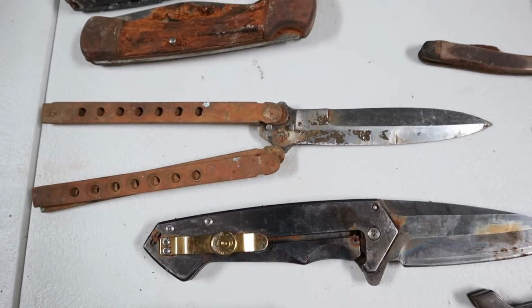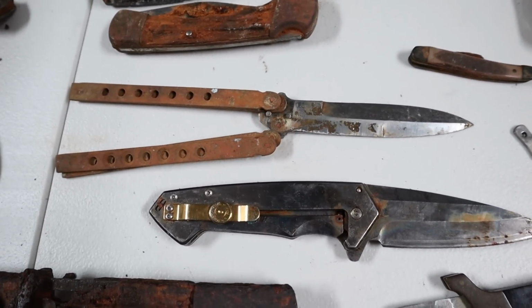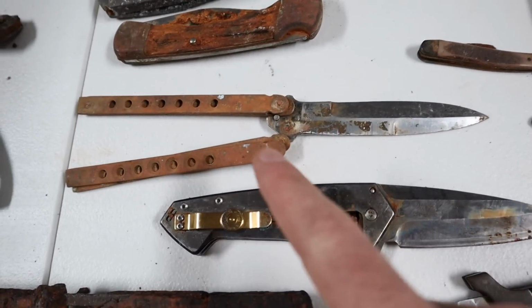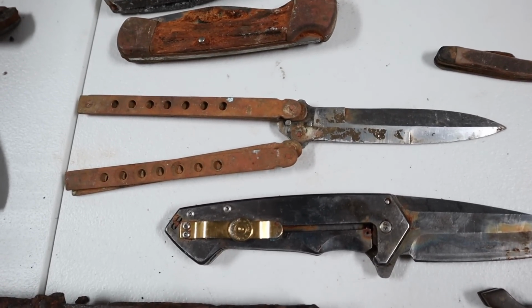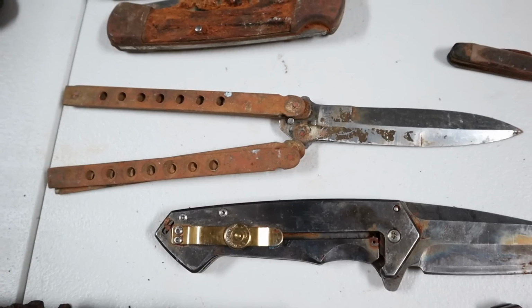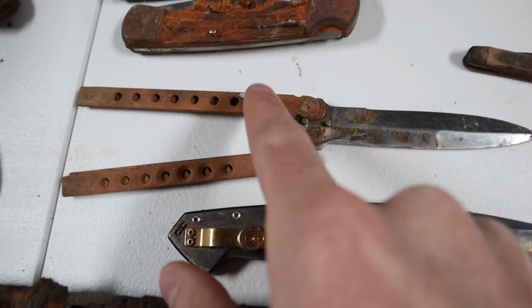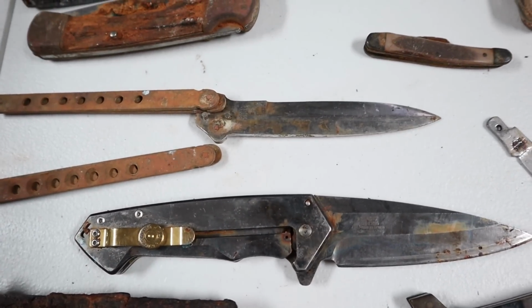Here's a butterfly knife. Now about 9 years ago, maybe 8 years ago, I found a butterfly knife in the lake and it had a black handle. Well, I gave it to my brother to use and no telling what happened to it. Haven't seen it since then. I believe these are illegal in some states, but the handles are broke off this one. But you sling them around. People do tricks with them.